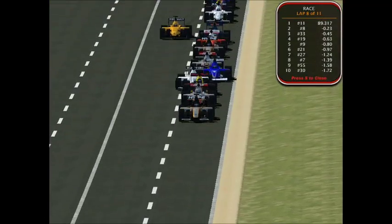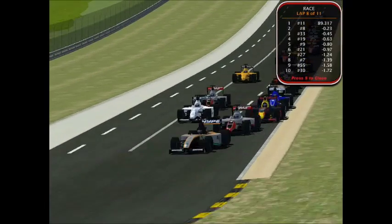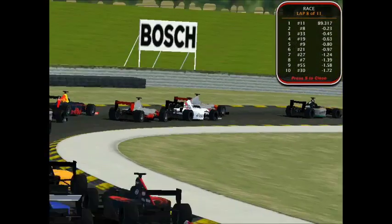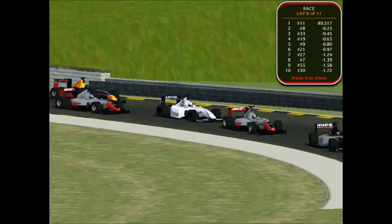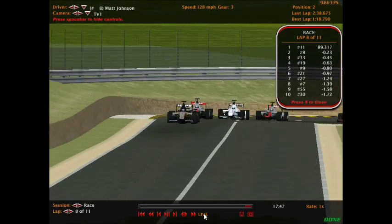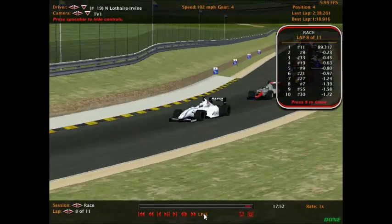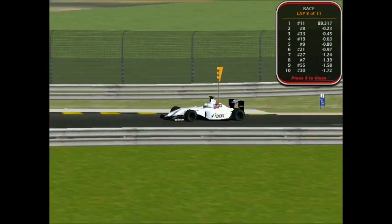Down this long front stretch, you got drivers spreading out, trying to get as many spots as they can. Nicholas trying to move up to third, and does. Trying to go for second. Nope, not enough. Battle for fifth. Nope. So the driver who gained the most was Nicholas Lovett, who went from 4th to 3rd. That may not seem like a lot, but it is on the restart.